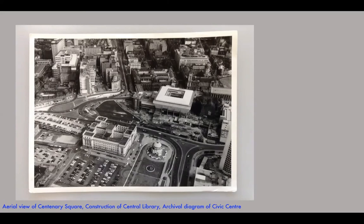was at the nexus of a number of systems and flows within the city, which is really quite evident from this. So you get the neoclassical remnants at the bottom of that photograph, and then a reconceptualization of the city as a space or a nexus of movement flows, with Central Library at its core.